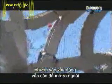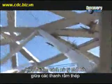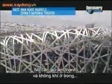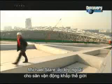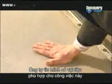The structure may be complete, but the stadium is still open to the elements. Somehow, they need to plug the gaps between the steel beams. They're looking for a material that can let in light, is tough and lightweight. It needs to keep the sound and atmosphere in and the weather out. Michael Starre fits skins to stadia around the world. He's confident he's got the right material for the job.